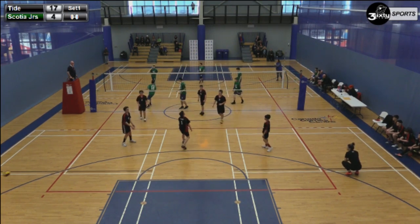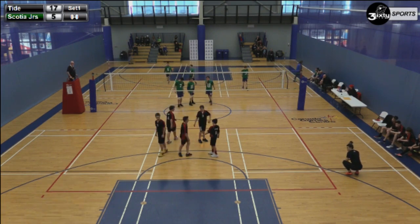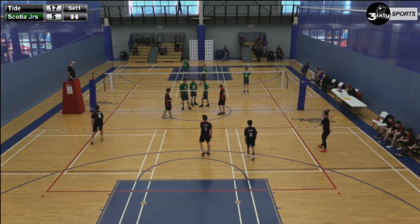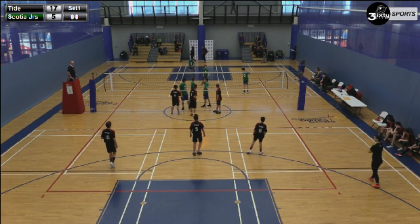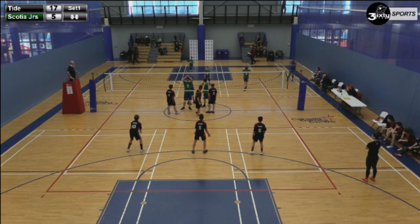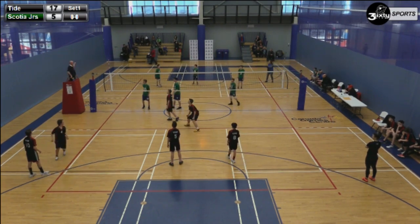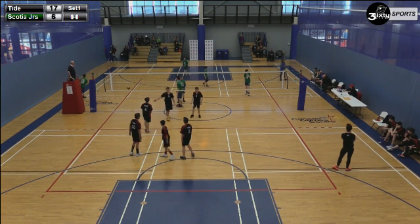And a big serve there, service ace for Scotia Juniors and Kariakis. He's gonna head back to the line to do it again. Another big serve. Tide looking to save that ball, but coming off a little bit spinning is that second contact. Point Scotia Juniors.